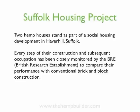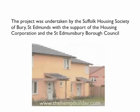The Suffolk housing project was an example where two hemp houses were part of a social housing development in the UK. Every step of their construction and subsequent occupation has been closely monitored by the British Research Establishment to compare their performance with conventional brick and block construction. This project was undertaken by the Suffolk Housing Society of Bury St Edmunds with the support of the Housing Corporation and St Edmundsbury Borough Council.